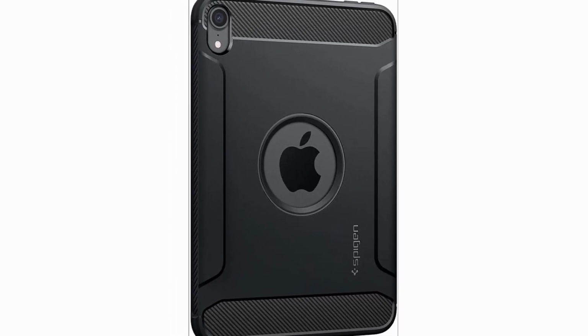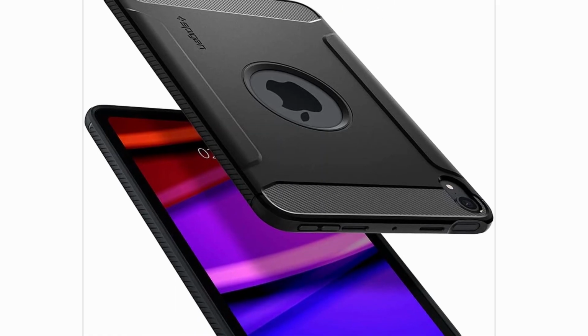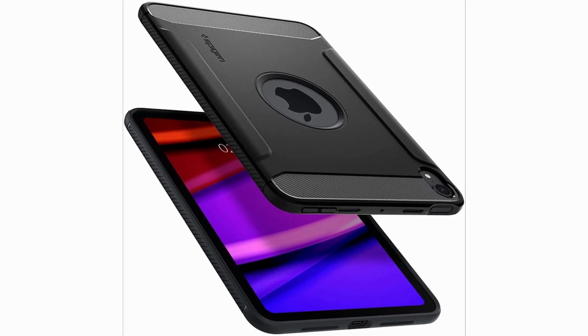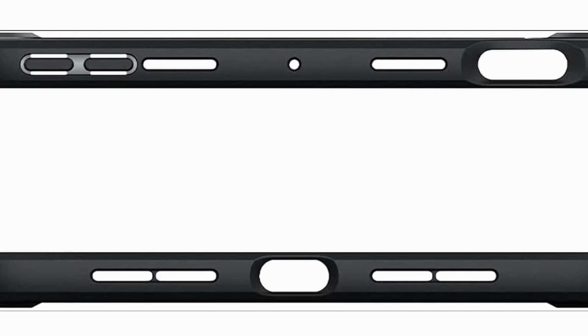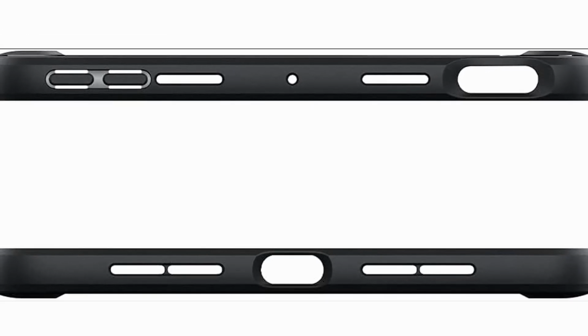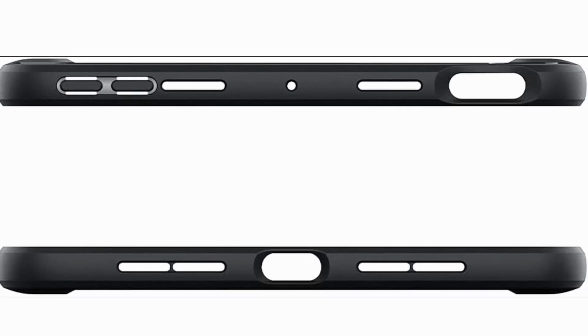While the case may add some weight to your iPad mini 6, it compensates for this by having a lightweight frame and still providing shock-absorbing technology. If you want, you can even use a magnet to attach your Apple Pencil. A must-have for people who wish to keep their iPad mini 6 safe while also looking fashionable.